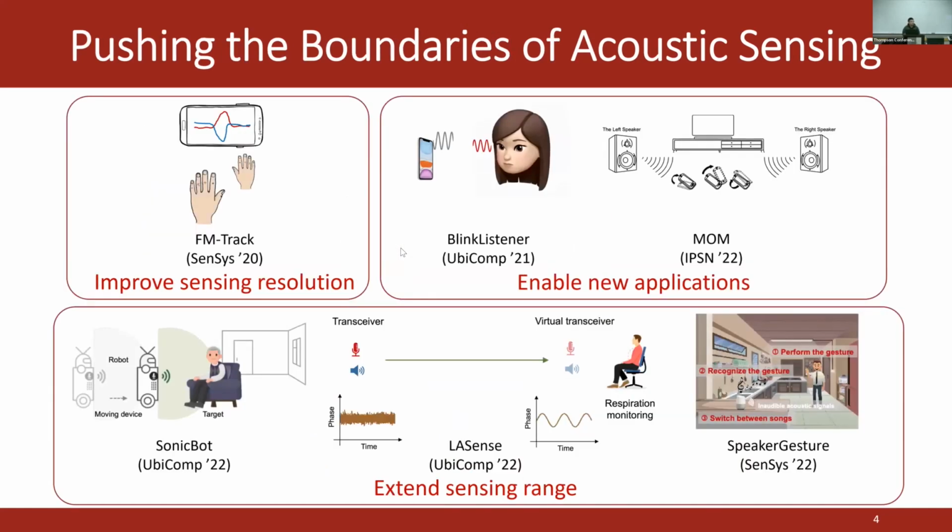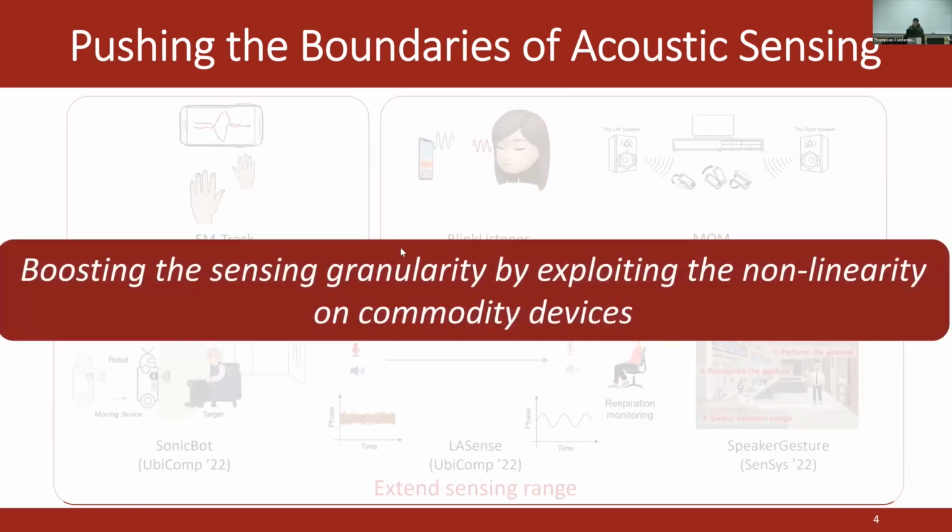Recent years have witnessed a widespread interest in acoustic sensing in the research community. They devoted their efforts to pushing the boundaries of acoustic sensing, including improving the sensing resolution, enabling new applications, and extending the sensing range. In this paper, for the first time, we demonstrate the possibility of boosting the sensing granularity by exploiting the nonlinearity on commodity devices such as smartphones.